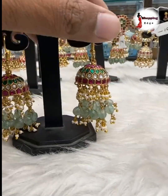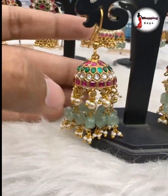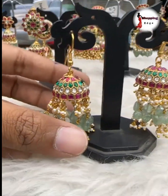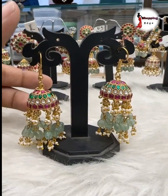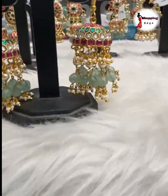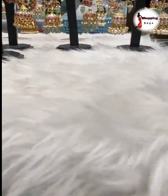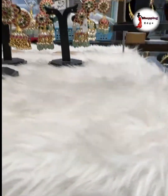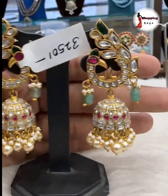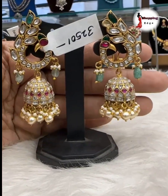These are loop earrings, very beautiful, very pretty, comes in three colors, ruby, white and green, used with Russian beads. This goes with any dress, any sari, traditional wear, beautiful look. Then let's select this design, one super pretty design, big size, price is 3250.